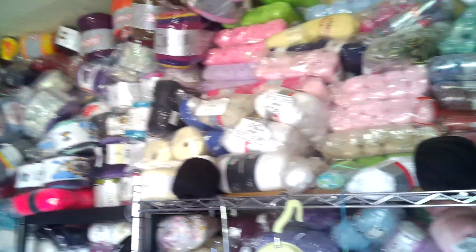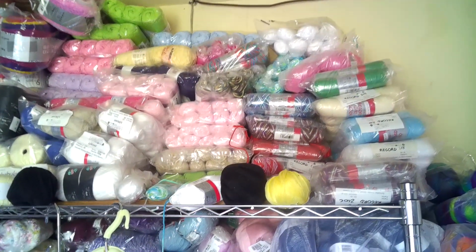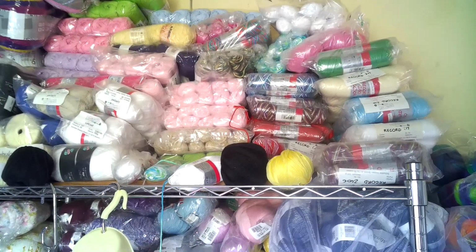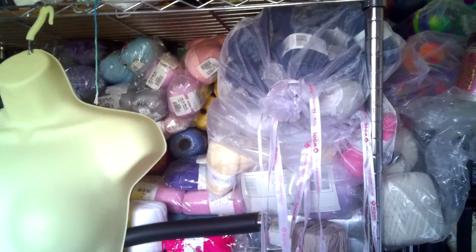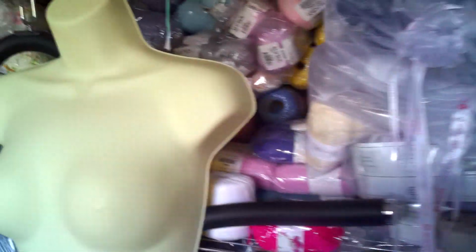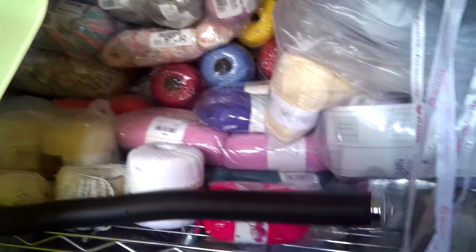And then going along the top row there, that's my cotton. A lot of it is shoulder and style. It's a thicker type of cotton. And so that's the cotton. So I'll come down. There's some more cotton there behind my half of a lady. More cotton behind there.